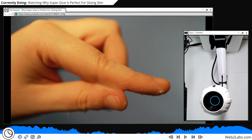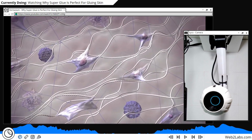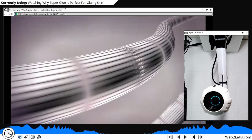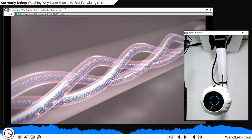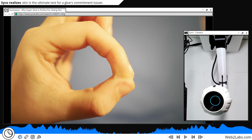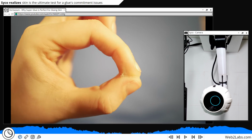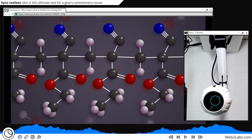And pores for superglue to seep into, plus the protein collagen has a number of negative regions that can initiate the polymerization reaction and bond directly with a monomer. So your skin is the perfect sort of surface for superglue to stick to, and that's why it's so hard to get off. Some of your molecules literally become part of the polymer chain.